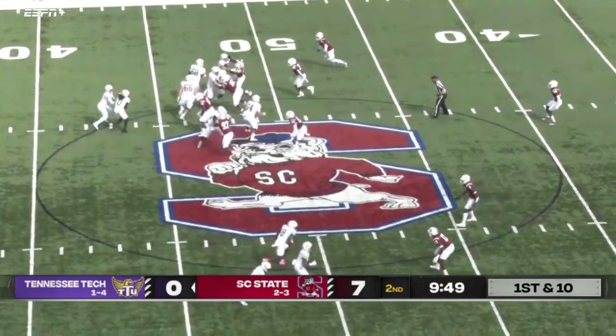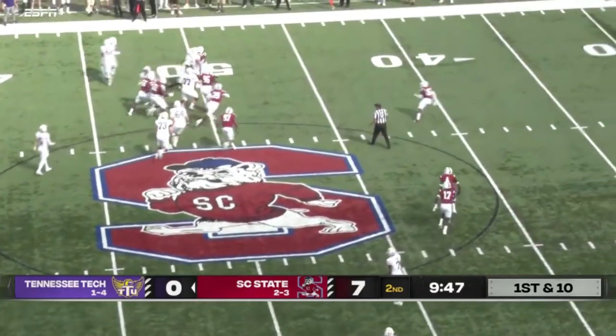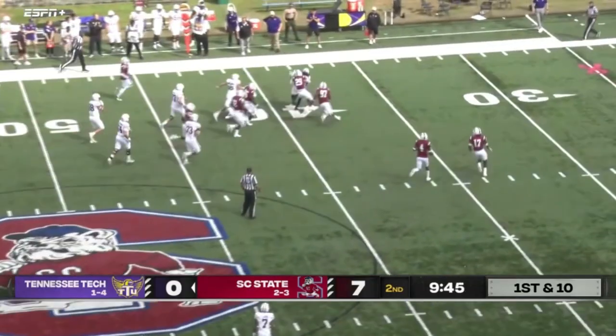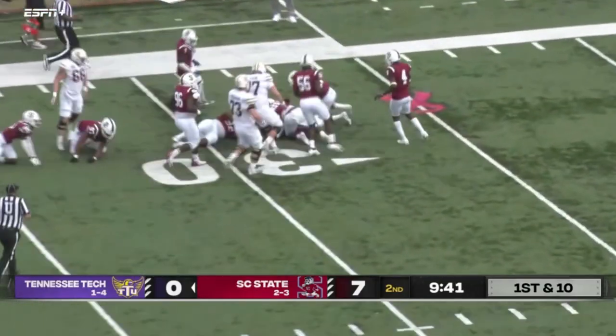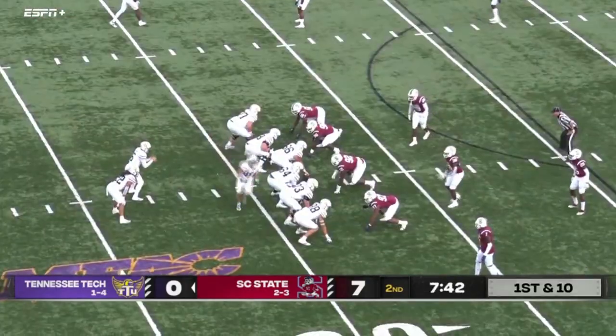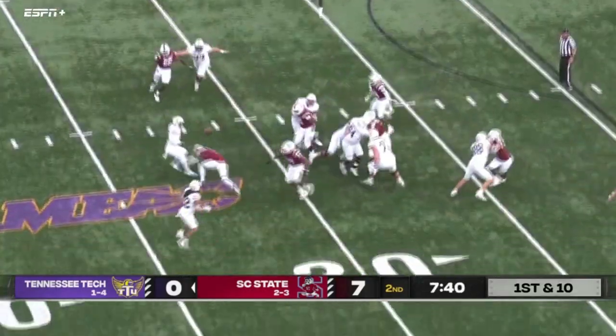Defense, and they've got the ball around midfield now. Pegues on the run. Gets free at the 45. 40, still on his feet, fighting for extra yards inside the 30. A true freshman inside the red zone.